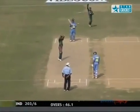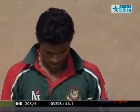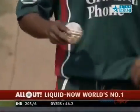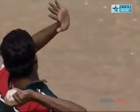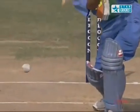Well, that could well be because VVS has not been picked for the one-day games. But it's still a very good indication of the importance that VVS Laxman is giving to domestic cricket. We've seen Gautam Gambhir, SS Paul also going to represent, and it's just a catch.